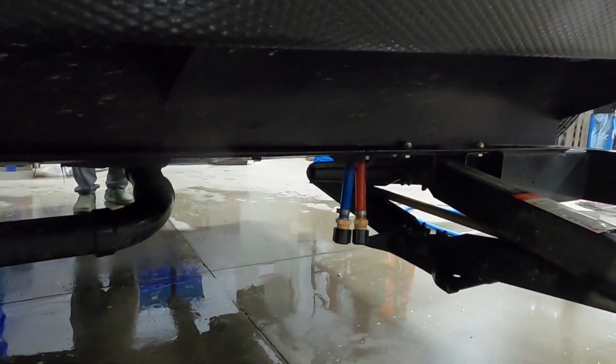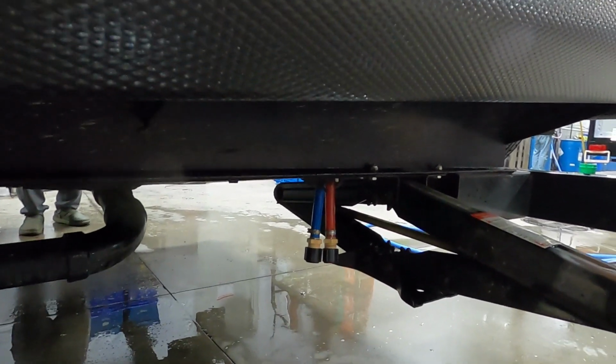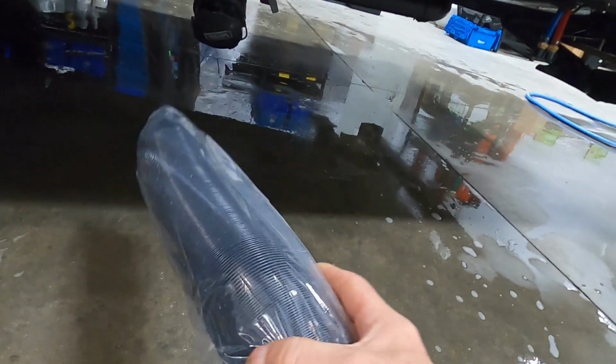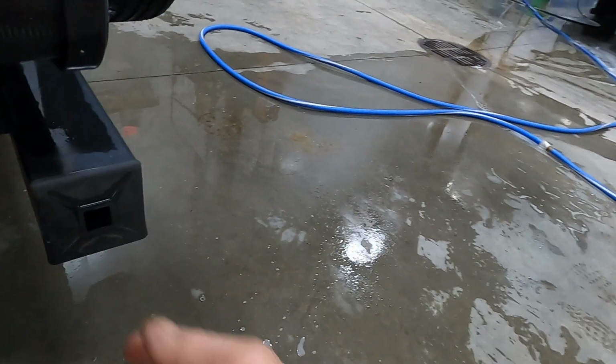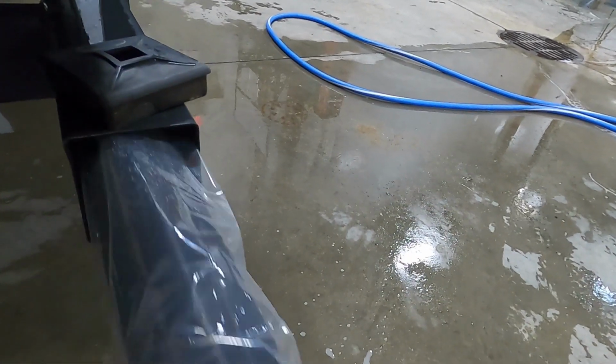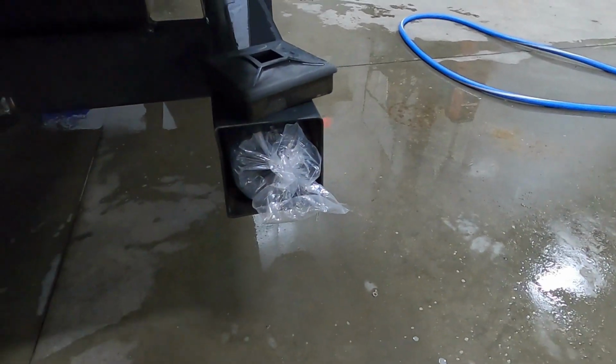Now usually while my grays are draining, I'll go ahead and dump my low point drains. Dump them out there. When they are all done, put your caps back on. When your gray's done, that's going to be cleaner water from your sinks and your showers, and that'll clean your sewage hose out for you. Then you can conveniently and sanitarily store your sewage hose right here in your bumper.